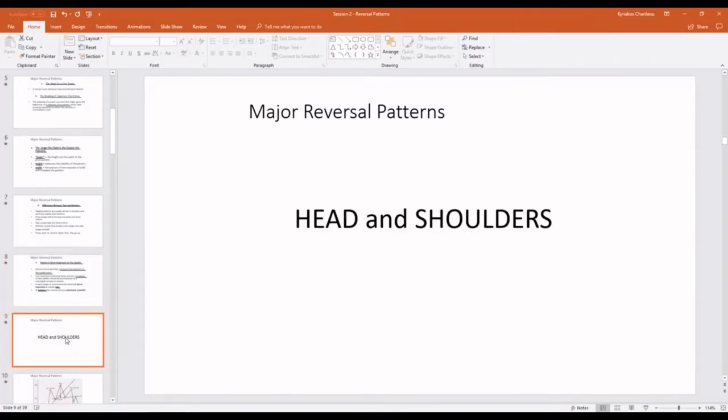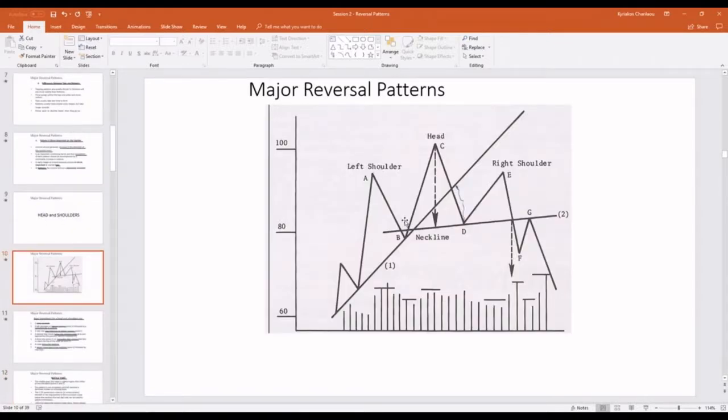Head and shoulders. This is the first pattern we will see today. So this is a head and shoulders top reversal pattern. You can see here the left shoulder, the head, and the right shoulder. Now, the line that connects the bases of the two shoulders is called the neckline. As you can see here, after an uptrend, the first signal that we will see is the break of a trend line. So this is our trend line, and here the price broke the trend line.